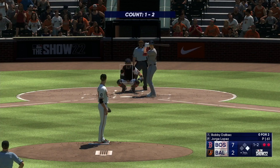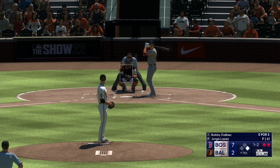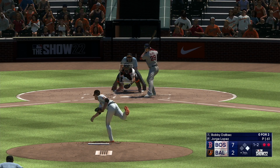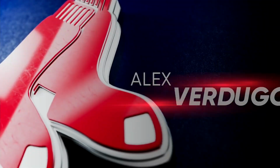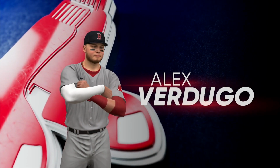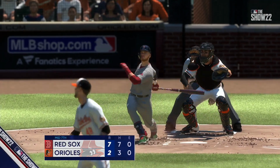Now batting. Here's a big power threat. Bobby Dalbec. Right-handed reliever. And a swing and a miss. Down on strikes. Out number three. Two runs for Boston on the home run. It's now a 7-2 ball game.